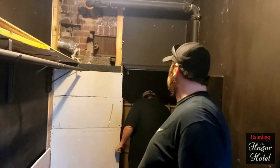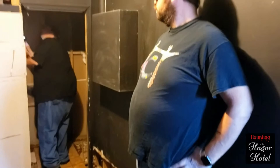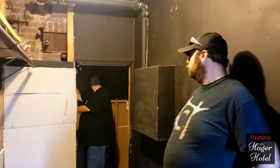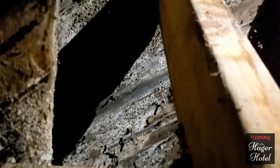So this is the old coat check room, and what's really neat about this room is it has not been remodeled in an extremely long time. In fact, it looks like it hasn't been remodeled since the fire. And if you watch here, you'll see where we go into the closet at the end of the coat check room, and you'll see some of the old burnt up lumber from inside of the closet. But we didn't realize what else was in that closet until we looked down. And that's when we became very disturbed.